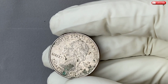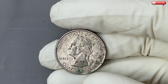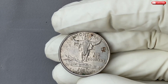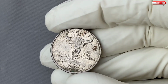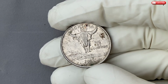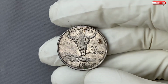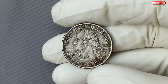If it's in uncirculated condition or has a minting error, you might just have a small fortune on your hands. On Top 4, we're diving deep into the story behind one of the most fascinating coins in the United States Mint's 50-state quarters program, the 2007 Montana quarter. It's easy to overlook a single coin in a series of 50-state quarters, but today, we're going to uncover the history, design, and rarity that make the Montana quarter one of the most sought-after pieces in numismatic circles.